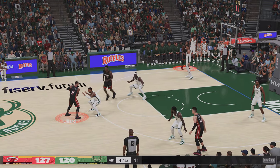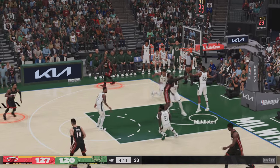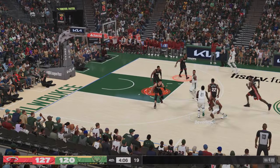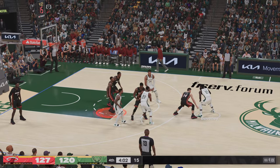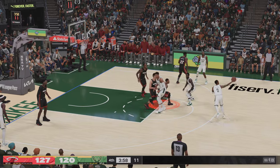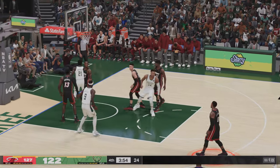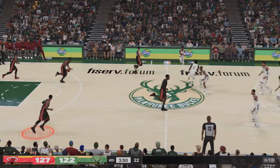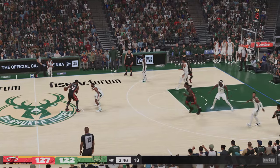Lillard against Lillard. Adebayo sets a screen. Lillard can't get it to go. Milwaukee shooting 55% for the game so far. Hero against Beverly. Pass to Lillard. 4-3. The putback. It's good on the putback. I'll tell you what, they are effort players, and then at the next level, there's Patrick Beverly.